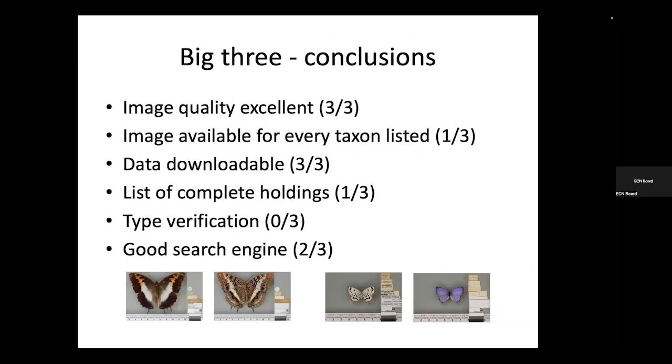And so the big 3 quick conclusions. The image quality of all 3 I thought was excellent. Image available for every taxon listed, only one institute seemed to provide that. The data was downloadable on all 3 as a CSV file. The list of complete holdings, only one institute had that. Type verification, 0 institutes appeared to do that. And in my opinion, I like a nice hierarchical search engine, only 2 out of 3 provided that.